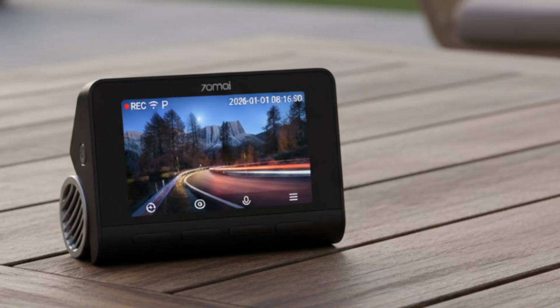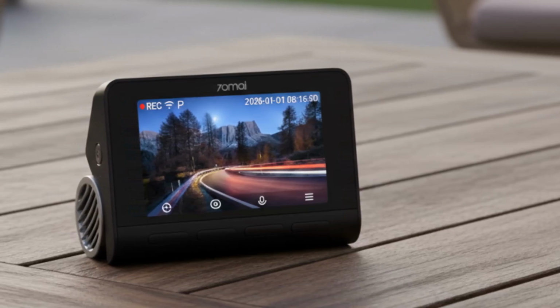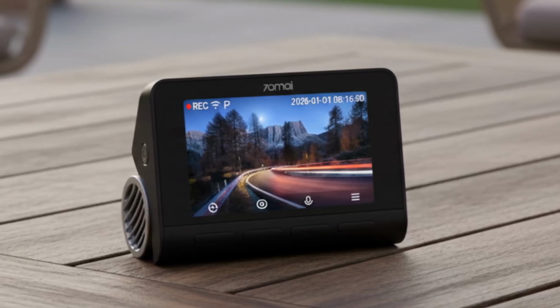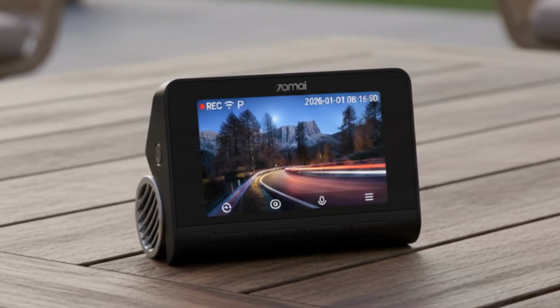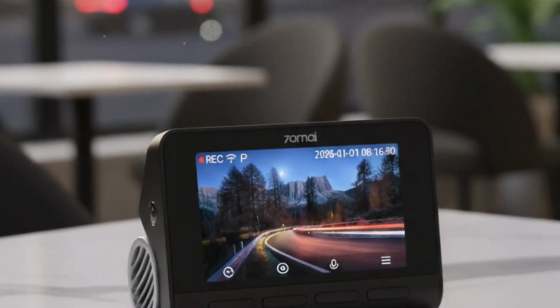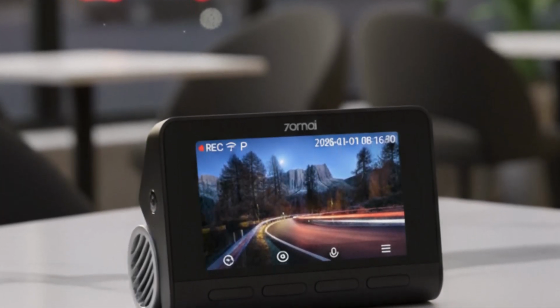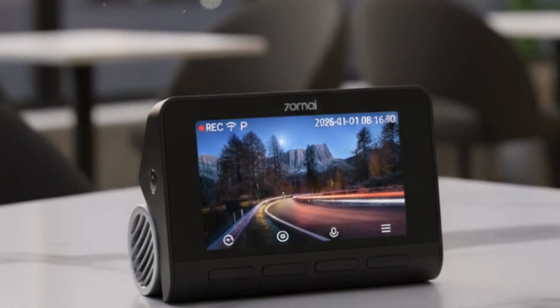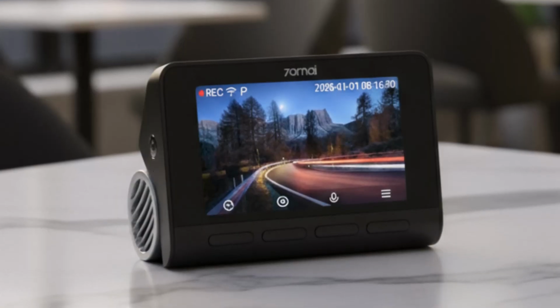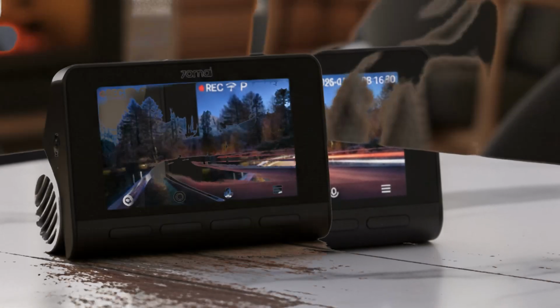This dash cam also has smart AI motion detection. It can notice movement around your car and start recording. That is helpful when your car is parked. It has built-in GPS to track your speed and trips. You can also use Wi-Fi to view videos on your phone without any wires. It includes extra features like ADAS, which give alerts while driving. Loop recording keeps saving new clips over old ones.